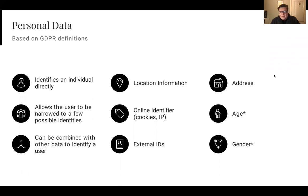generally, personal data is anything that lets you identify an individual and associate data with them. So either it's their name and their address, which are big ones, but actually it's not just if you can name them and identify them exactly, but narrow them down to a few possibilities. And that includes pairing data. So it's not just their location, their IP, external IDs like a passport number or their address, even their age and gender, but I'll get on to gender.